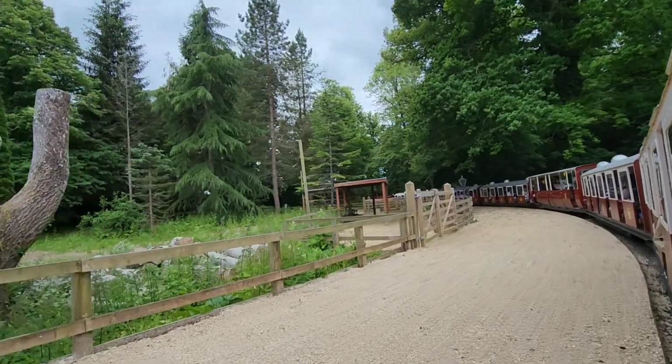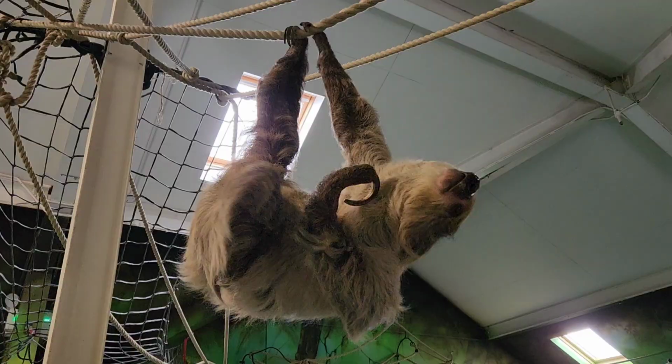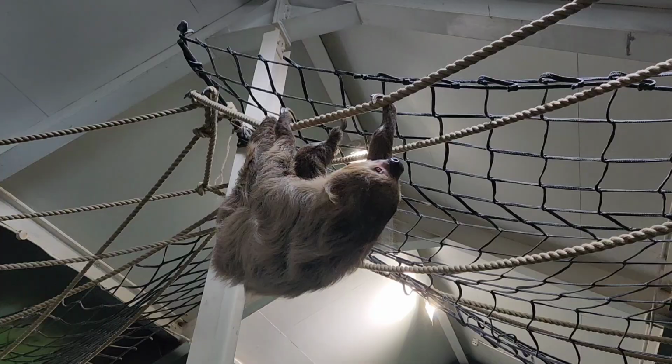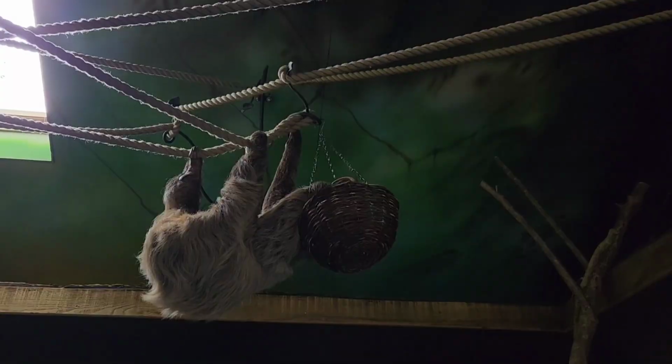It's a 20-minute ride and very boring. I think it's made for children. There's nothing to see on the ride. Afterwards, we went to another area in the park to look at animals. Here we saw the sloth and we were very lucky because he was moving.